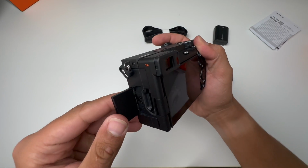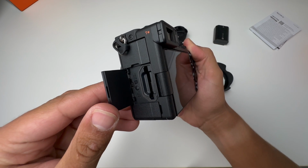But keeping on my thesis why this camera is the best for small YouTubers, this camera features an SD card slot. And you're probably asking yourself, just one? Shouldn't it feature like 2 or 3 for backup? Well, this is a camera for beginners. Most of you won't be doing important jobs where you will lose money if you lose your SD card. And by only having one SD card slot, it's much smaller.